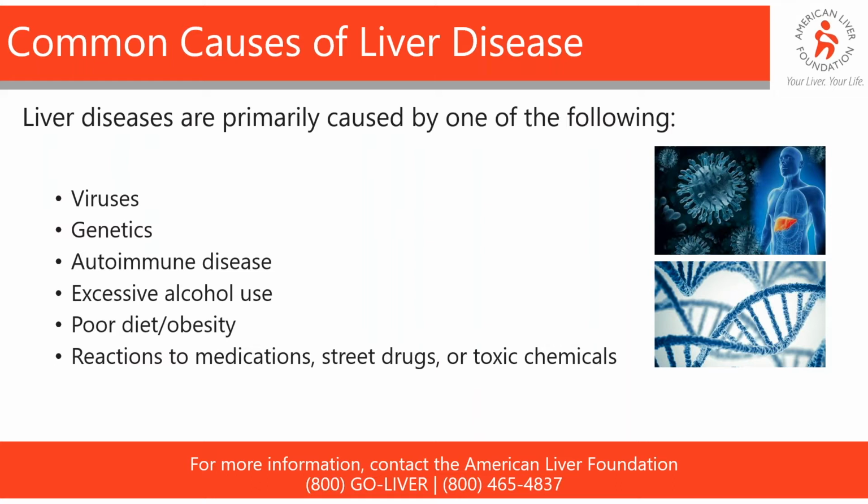But the fact of the matter is, a lot of the work that we do at the Liver Foundation is trying to get away from that stigma. To be honest with you, yes, extensive alcohol use does damage the liver, but so do a lot of other things, probably the others even more so.